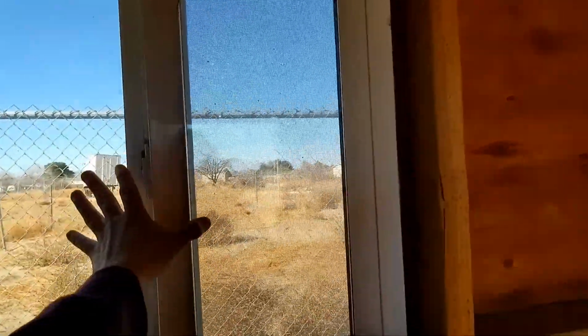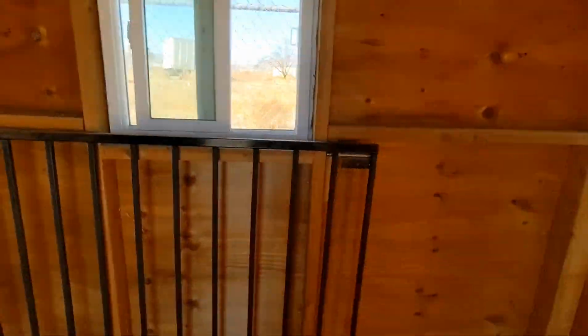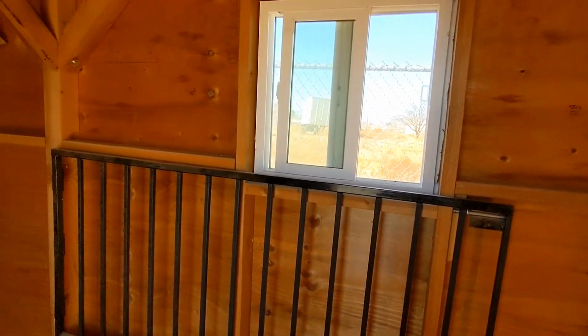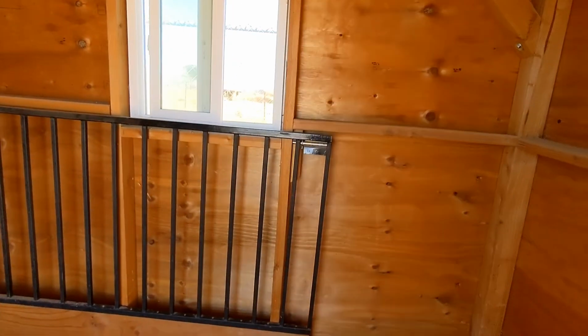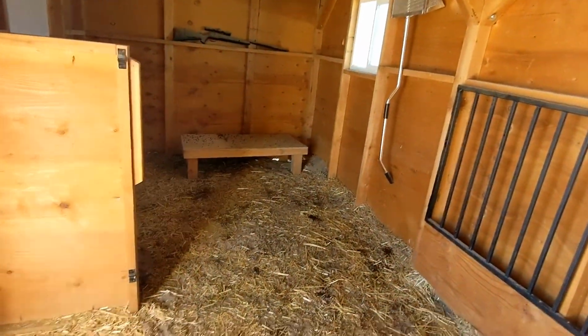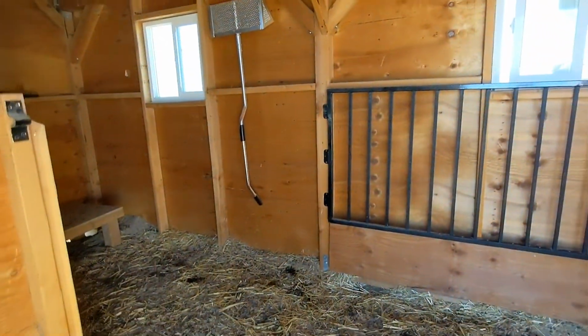Also with ventilation in the summer, because barns get really stuffy. Because it rained, sorry, it doesn't want to open. So, yeah, it just helps with ventilation and helps keep the airflow, so you're not having stale air in a barn. He built these little beds that just lift off the ground so the girls can sit up if they choose to. I don't know what spooked them.